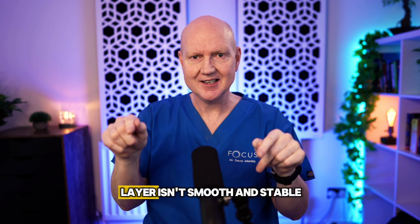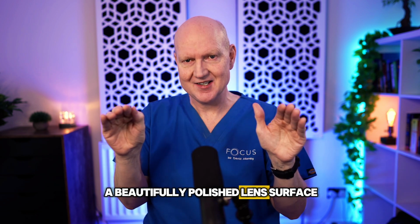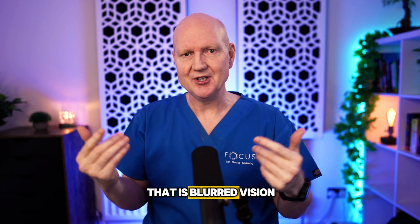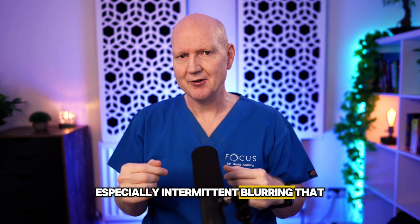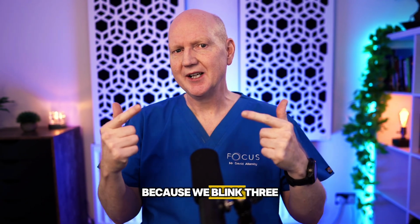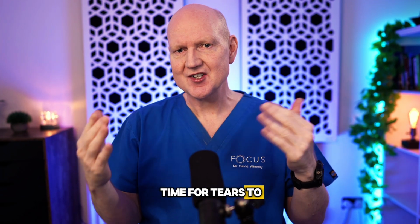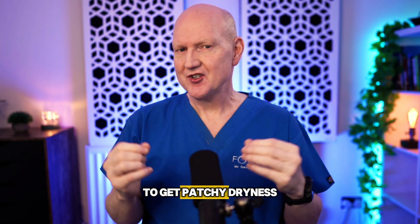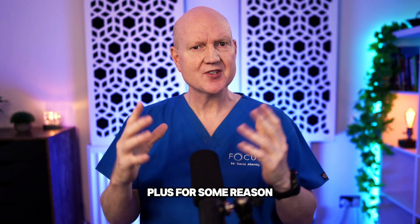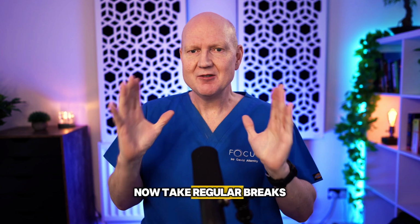And if that tear layer isn't smooth and stable, you no longer have a beautifully polished lens surface, and the result of that is blurred vision, especially intermittent blurring that improves when you take a blink. This symptom is much more common with screen use because we blink 3 to 5 times less often on our devices, and so there's more time for tears to evaporate and get patchy dryness across your cornea. Plus, for some reason, we make more partial blinks when we're on a screen where the upper lid doesn't wipe across the whole cornea. Now, take regular breaks to make sure you keep blinking.